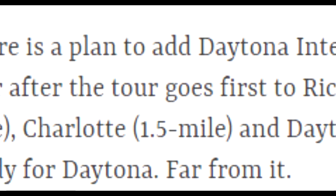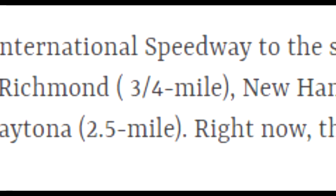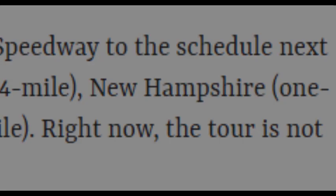The Greensboro newspaper announced in 1990 that there was a plan to put Daytona on the sportsman calendar for 1991. Would this really have been the big mess that you'd think it would have been? I say no. Hear me out on this one.